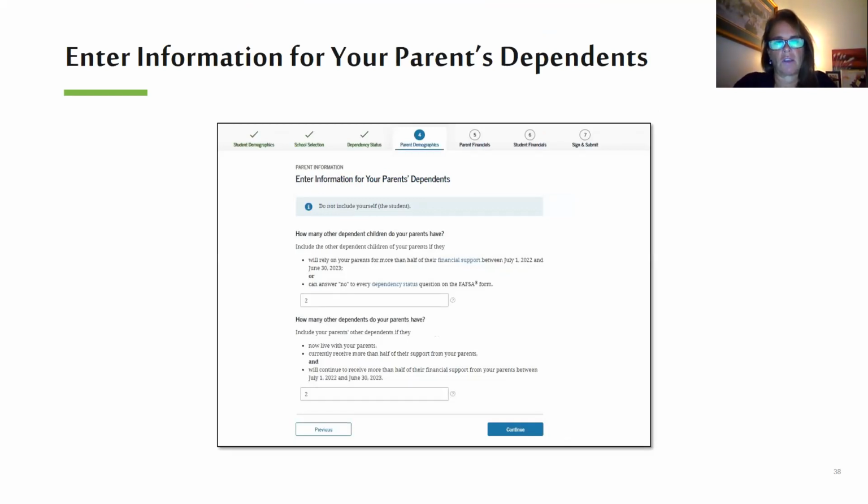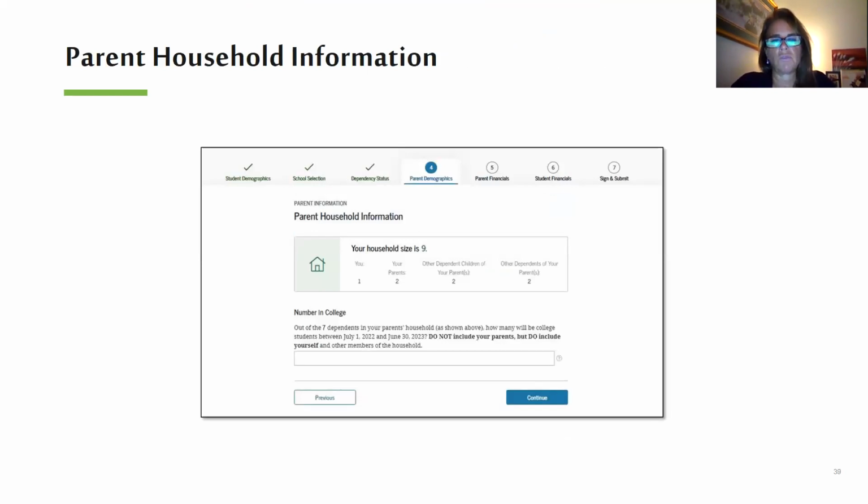So again, this is just going over your parents' dependents. Number in college: out of the people that you've just included in your household, who attends college? Now, if the parent is in school at least half time, unfortunately they cannot be included in the number in college. But if you, the parent, are filling out a FAFSA, you can include your child who will be attending college and yourself. But if you're filling this out for the student, you cannot include yourself, the parent, as a member of the household that's attending college.